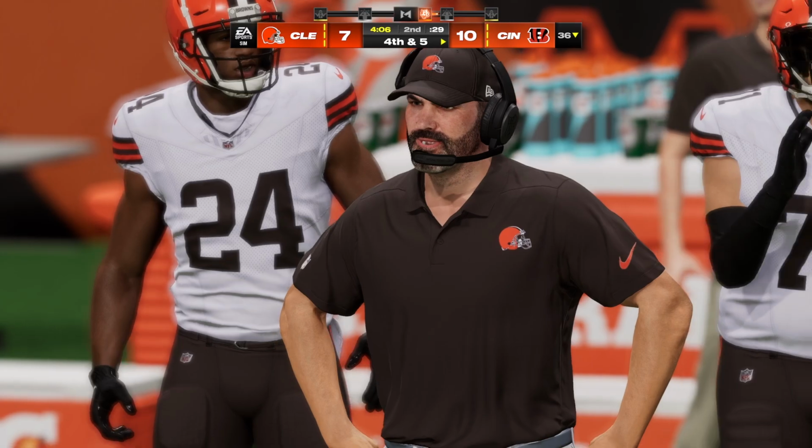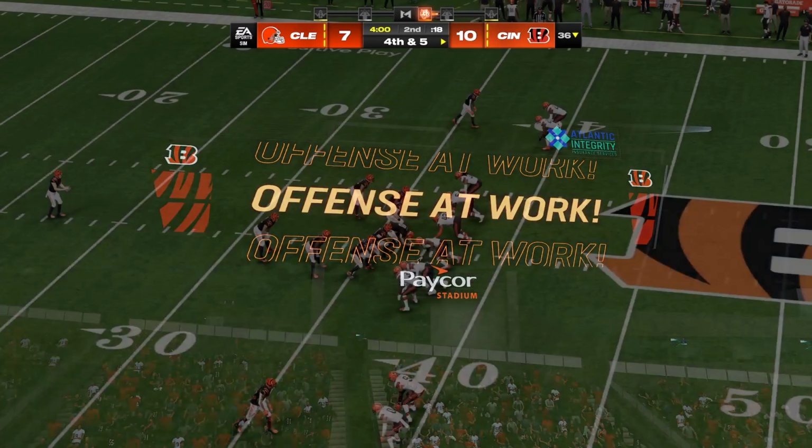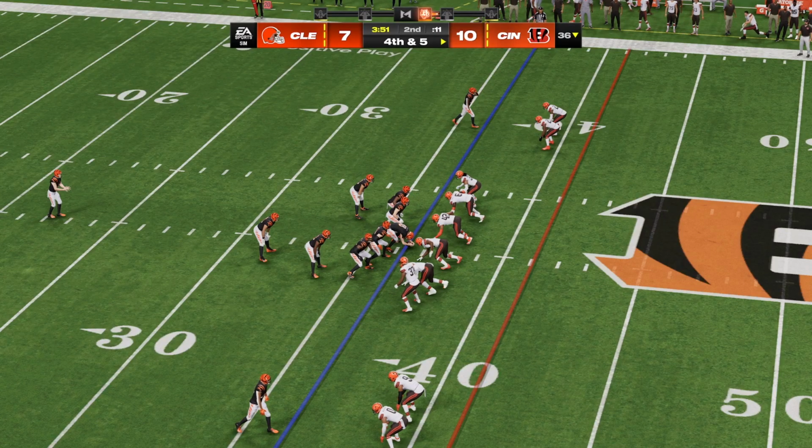We can make this one pretty simple. Locked up all of his progressions downfield, forced to get it to his running back. But how about the way they ran to the football and knocked him down to force a 4th down?